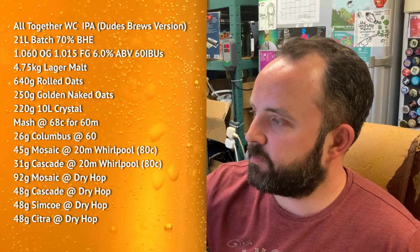So 4.75 kilos of lager malt, and then I'm using flaked oats, but I'm going to use 640 grams of the flaked oats, and in addition to that I'm using 250 grams of golden naked oats because I've got half a bag of that left over that I thought I might as well chuck in. So I've got the same kind of total quantity of oats there, but I've just split it between standard flaked oats and the Simpson's golden naked oats, which are pretty good. I've used them a couple of times before, and they do work quite well in this sort of beer.